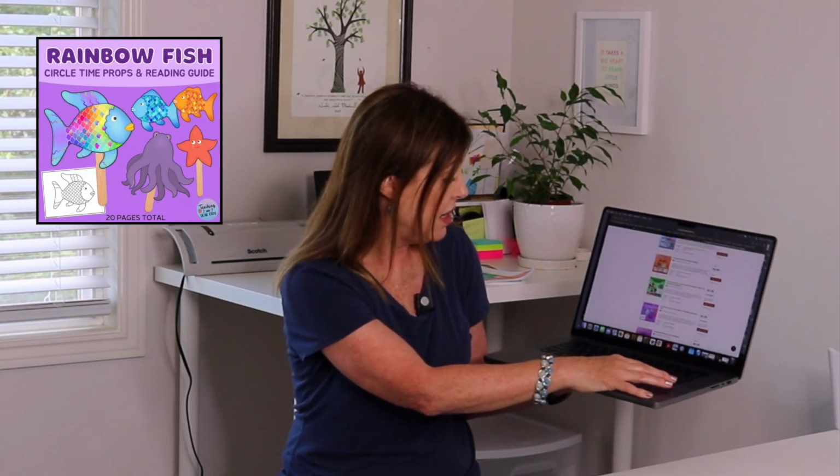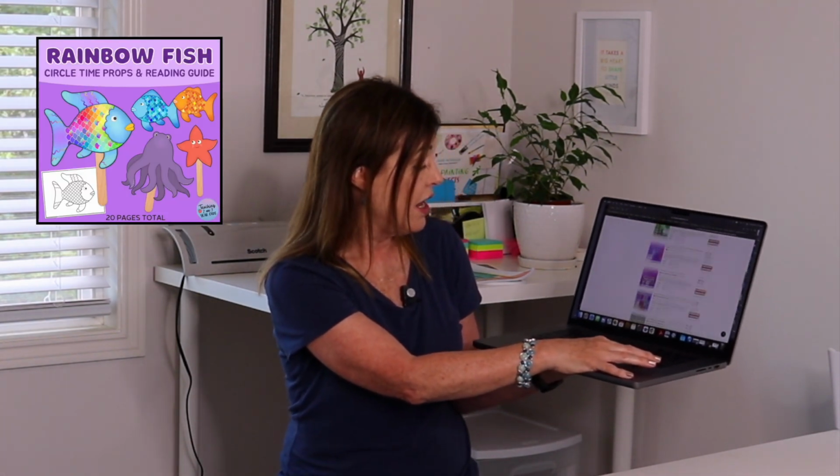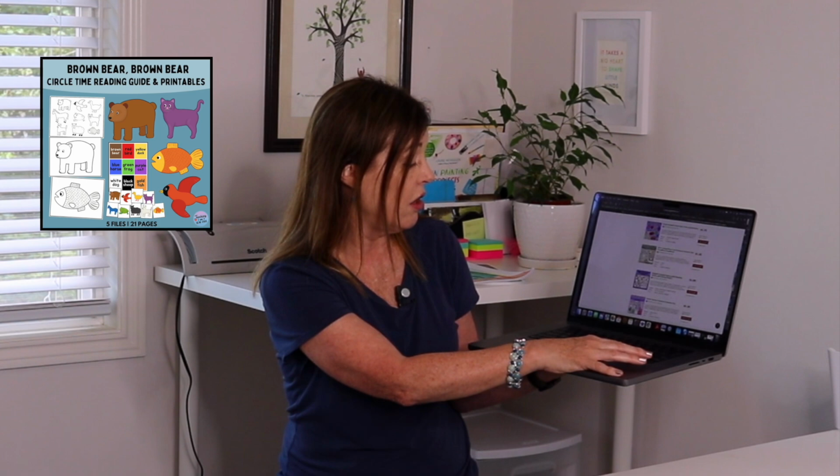And something else that she's just started doing is circle time story printables that include some guidelines. So for example, she just did Elmer the Patchwork Elephant. She has Rainbow Fish. She has Brown Bear. Oh, she's got all kinds in here, and she's still working on those as well.